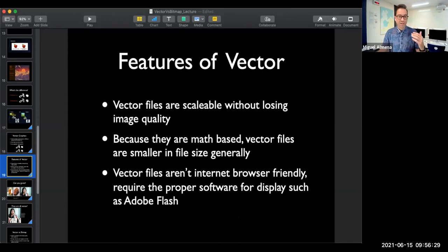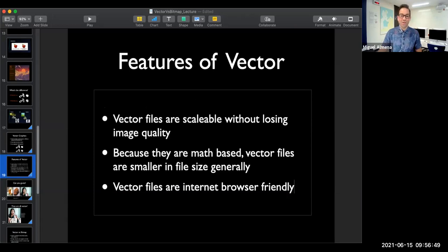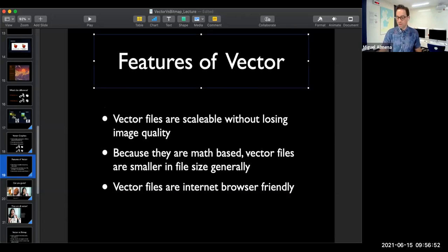Like I said, vector is great for drawing. It's mathematically based, okay? And they are friendlier now for the internet typically. And this bullet point we're gonna have to probably delete a little bit later, but they are now internet browser friendly. And so the internet is now a lot faster to do that. But almost 10 years ago, it wasn't, because the animation technologies were very different back then.